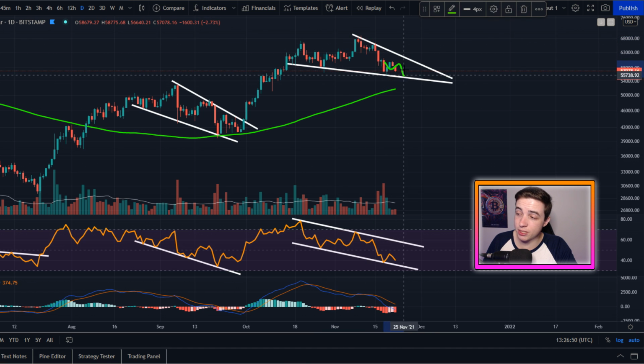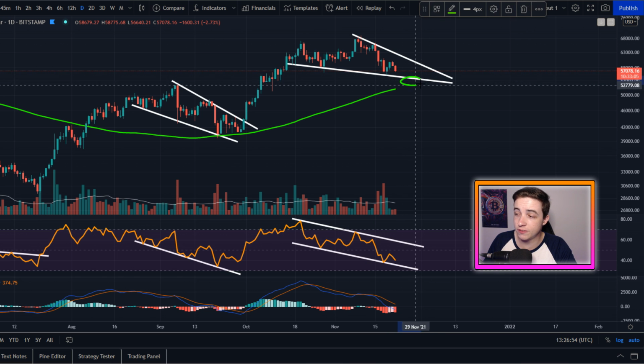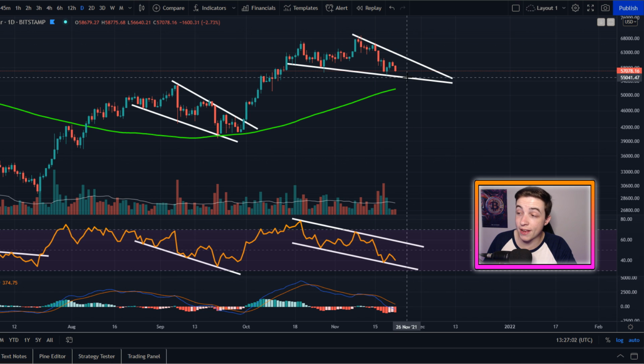So if we do end up coming towards that moving average, then by the time we do that, it could be coming in at more like 53 to 54,000. And that would also align with this line of support coming in at around 55K.